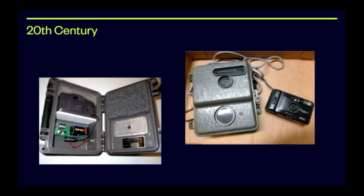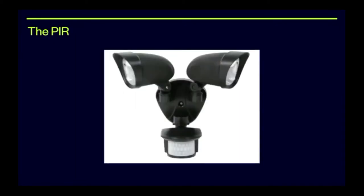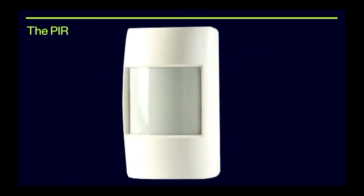Invented in the mid-20th century, the PIR, or passive infrared sensor, changed the way that we could detect movement. It was originally used in military and security applications, but nowadays PIRs are everywhere. They help to turn on your garden or security lights, detect intruders in your home or office, and more importantly for us tonight, they paved the way to activate camera traps.